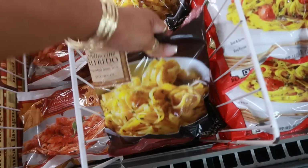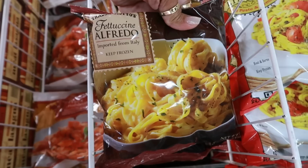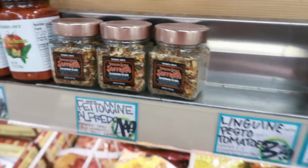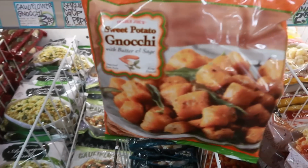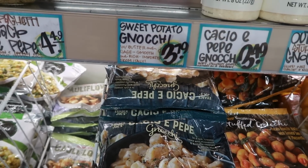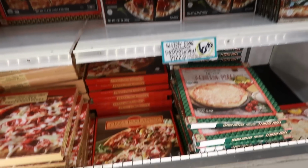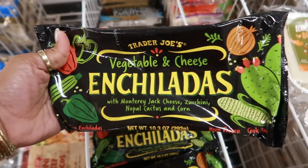And this right here, I think next time I'll try this, the fettuccine alfredo. It says it's imported from Italy. I'm assuming that would be very, very good, and it was $4.49. Sofrito seasoning blend was interesting, and then here's some sweet potato gnocchi with butter and sage, $3.79. Okay, so over here I was just kind of browsing through all the pizzas because they have a nice selection of pizza. I didn't pick up any, but it was interesting to look at.